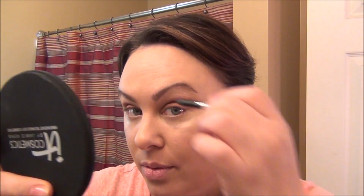I am using the No Tug Silk Anti-Aging Waterproof Eyeliner. This one is in brown. I like to use brown more than I do black. I feel like it's less harsh. I feel like it doesn't age me very much. I feel like the black makes me look a little bit older, so brown is much nicer to my face and my eyes. And I'm going to look in this mirror here and try to do this while I'm talking to you and looking in this mirror.